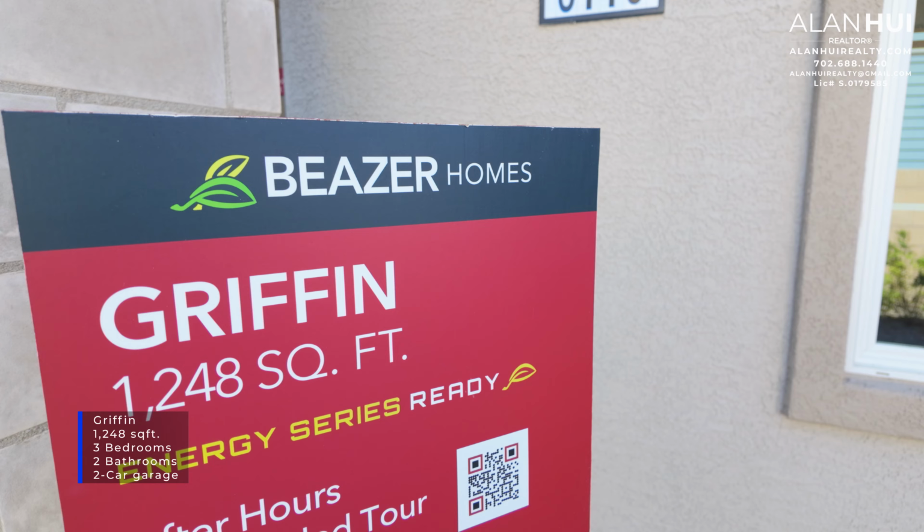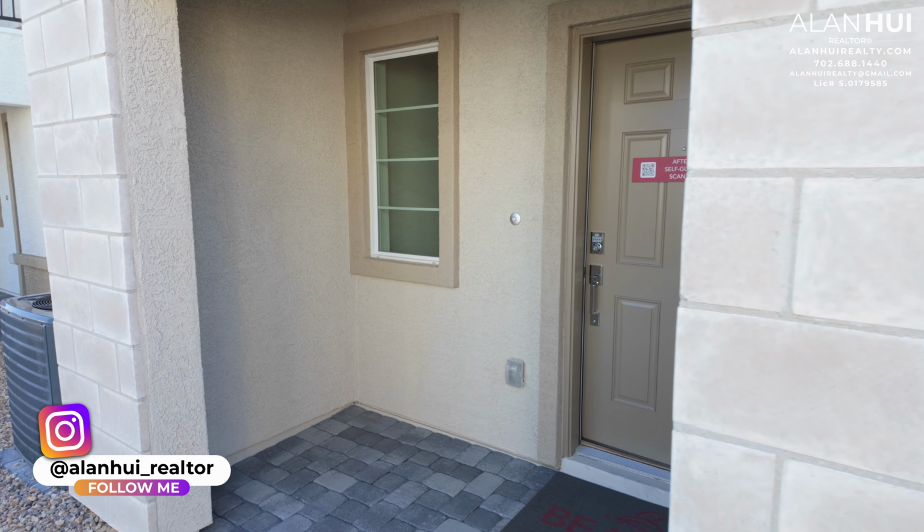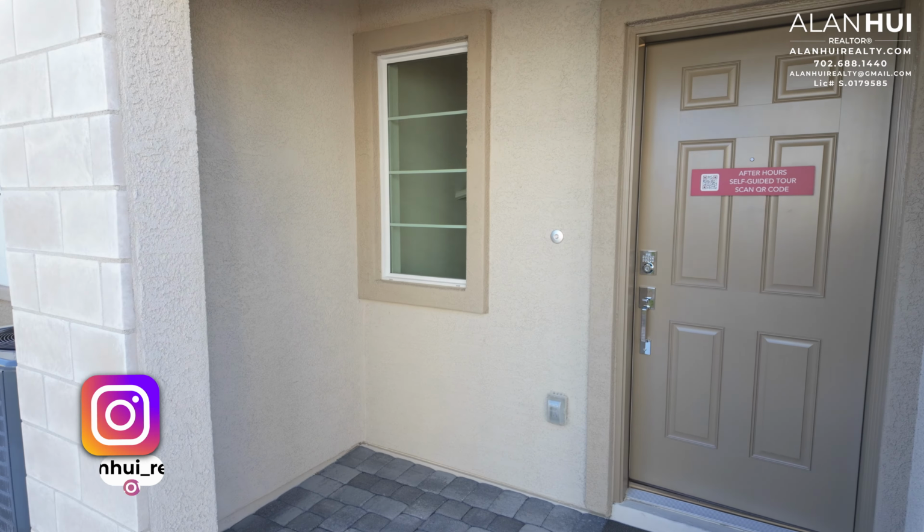Today we'll be touring the Griffin floor plan. This home features 1,248 square feet of living space, 3 bedrooms, 2 bathrooms, and a 2-car garage. These townhomes at Gardenia will come included with solar. At the front of this home is a covered porch.